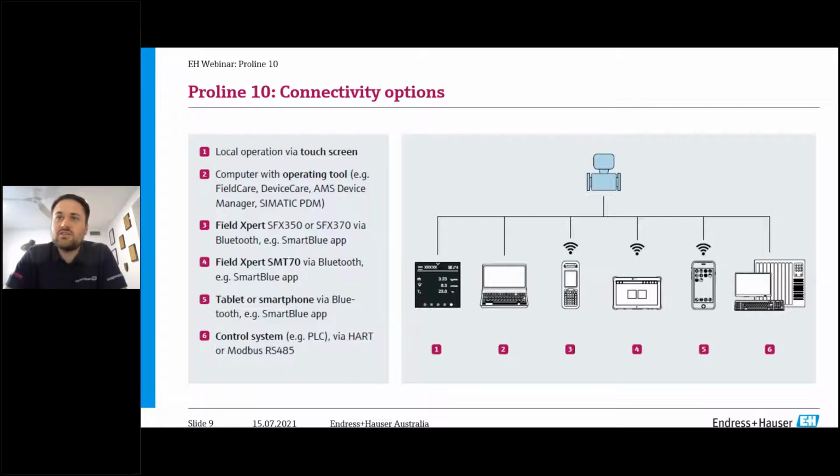The second one is you can use FieldCare or DeviceCare with any computer as an operating tool to access the device, just like you can with the rest of our portfolio. You can use the handheld Field Xpert, so the SMT... FXX350 via Bluetooth, such as the SmartBlue app. You can use our tablet as well, the Field Xpert SMT70 or the SMT50 via Bluetooth, and that's a one-click connectivity option as well.